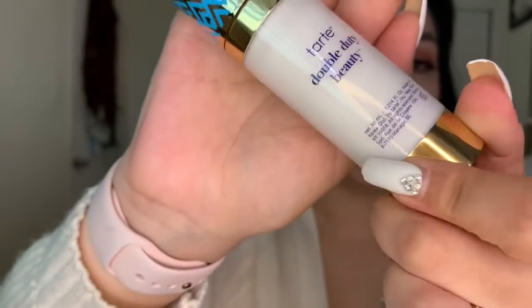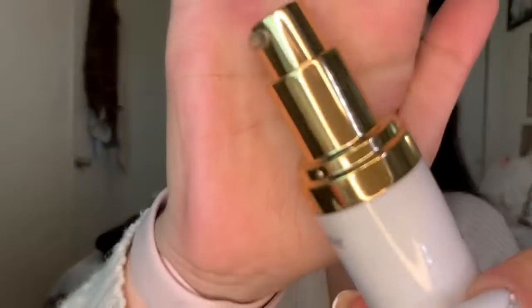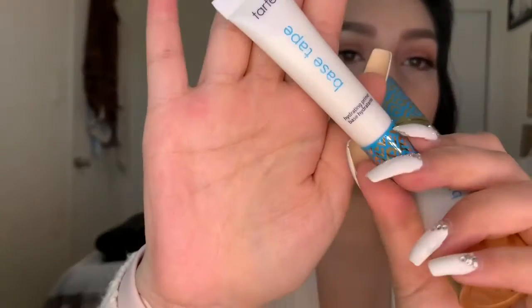And then I did get the Tarte Cosmetics Double Duty Beauty Base Tape Hydrating Primer, and this retails for $30. It looks like this, it says double duty, and it does come with a pump. But I didn't use this one. I used my little sample that I have of it. I think I got this in an Ipsy a while back, before they had the 3 different sizes. Before, it was just a little one for $10. This is where I got this from. So when I saw it, I was like, let's just try out the little one, and then we'll save the big one for later.